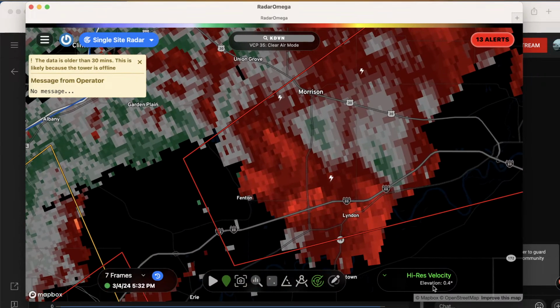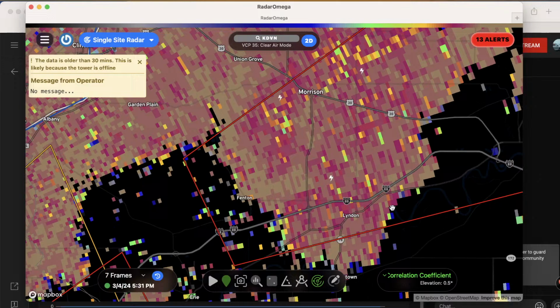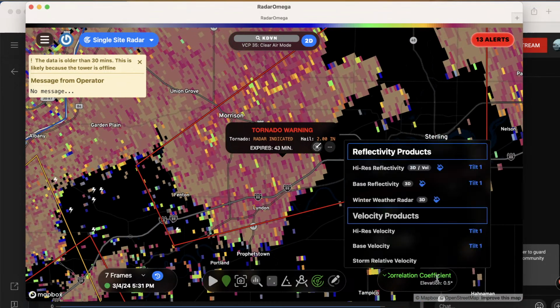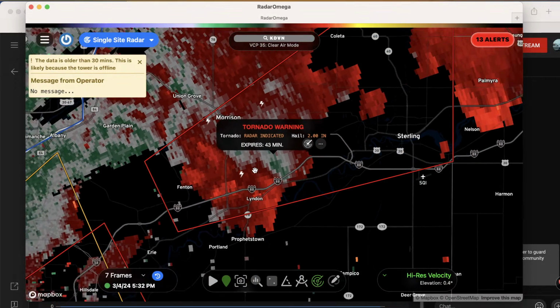Alright, rotation is seeming like it's starting to weaken north of Linden. It's still there. And, okay, since the debris ball apparently didn't continue, it might still be there a little bit. I don't think that was anything. I almost thought it was. But I don't know. Maybe we had something brief. I don't think so. But we still have to worry about this storm.